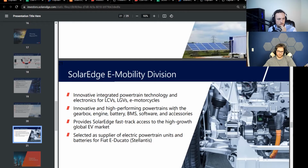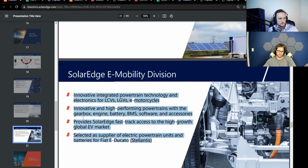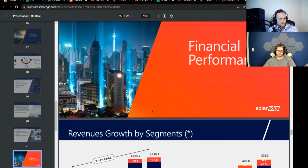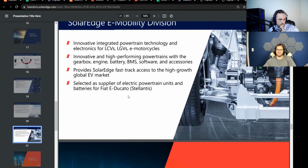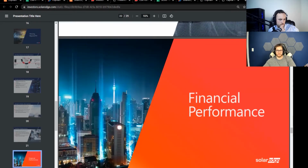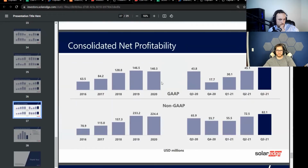Innovative high performance powertrains with gearbox. And so this is actually interesting. E-mobility division. So they have a division within their company that focuses on electric automobiles. Interesting. So developing powertrains and such. I did not see that with Enphase. So we don't really care about the financial performance for now. For now, yes.